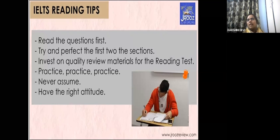Then you feel, okay, why should I read the second paragraph again? Already I have completed reading this. I have an idea, I'll write the answer. No. Even though you have an assumption of an answer, go there to the point with the keyword, perfect it, and come back and present your answer. That exactness, that precision, is very much needed.